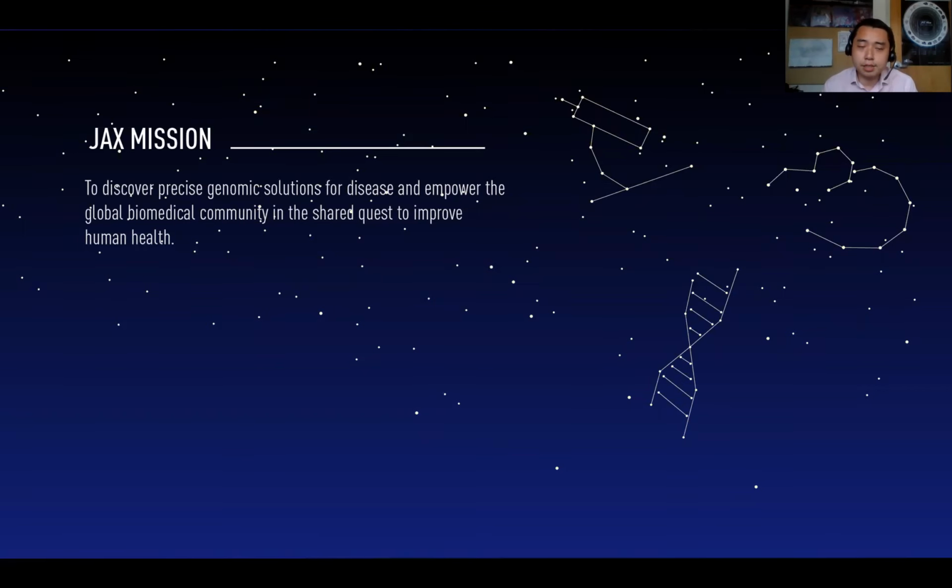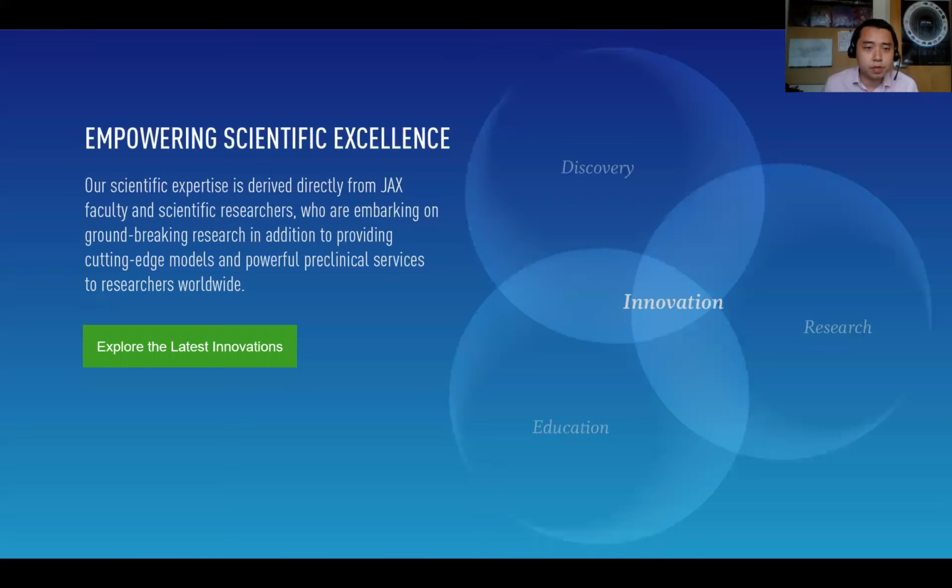Jackson Laboratory is a nonprofit research institution, and our mission is to discover precise genomic solutions for disease and empower the global biomedical community in the shared quest to improve human health. In order to accomplish these goals, we are working hard on different aspects. First of all, we have our own biomedical research labs, with their own funding resources to investigate the biology of human diseases.